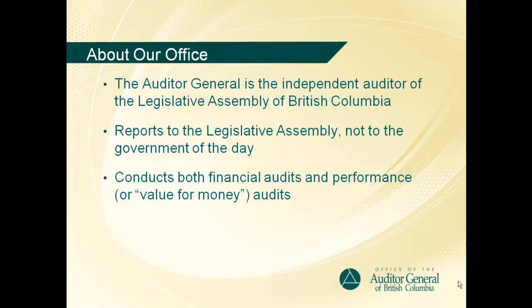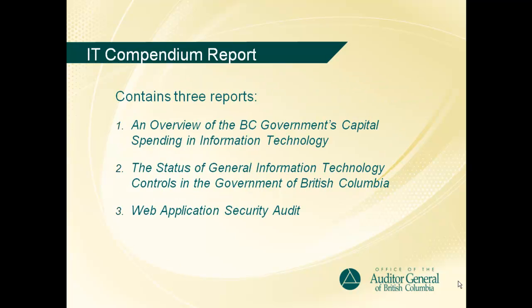The Office of the Auditor General serves the people of British Columbia and their elected representatives by conducting independent audits and advising on how well government is managing its responsibilities and resources. Under the Auditor General Act, the Auditor General conducts and reports on both financial audits and performance or value for money audits. Three separate pieces of work are found in this Compendium Report.